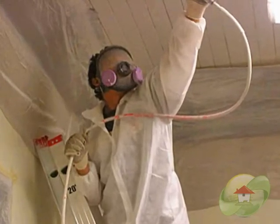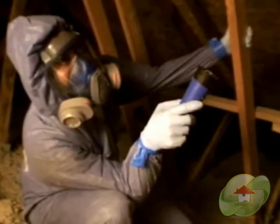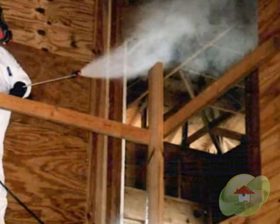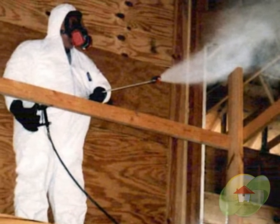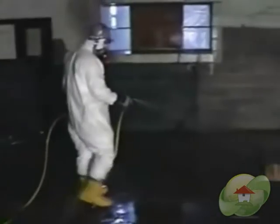So what happens during the mold remediation process? This is a very detailed process, and this action can be executed only after you have a comprehensive plan of what is needed, how you are going to do it, the type of chemicals, and where, and if you have to remove carpet or sheetrock, whether it is going to be destroyed.